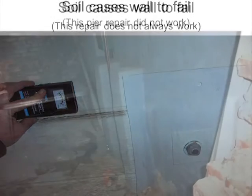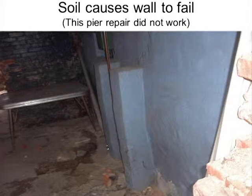Then we got people who think that they could build their own knee walls, okay, or column pier repairs, but this is worthless because it doesn't go all the way to the ceiling. If you're going to put in a column support or a pier, it should be pinned at the top and at the bottom and fastened. So this is not going to work.